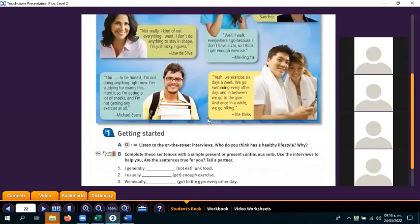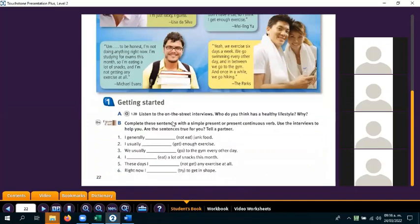Perfectly fine. So it says here, complete these sentences with a simple present or present continuous verb. Use the interviews to help you. Are these sentences true for you? Tell a partner. Okay, so we're exactly six.